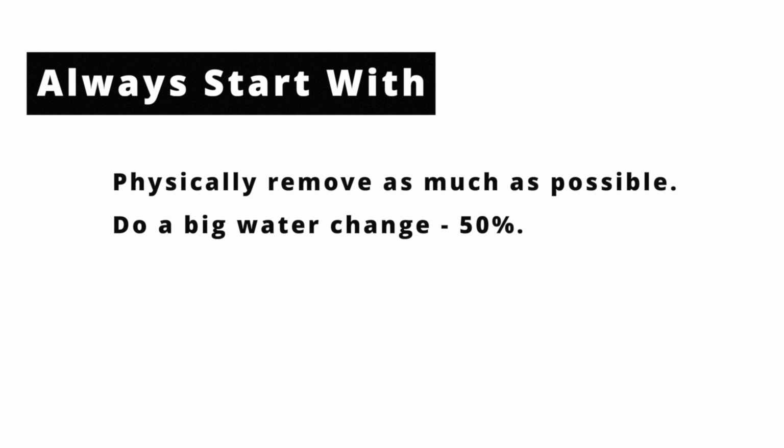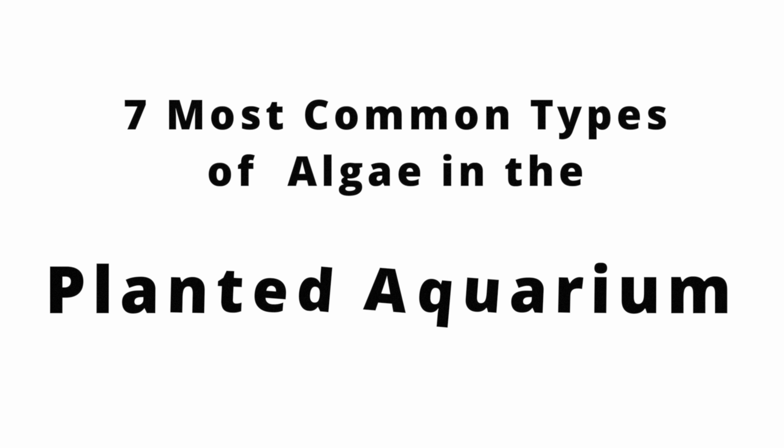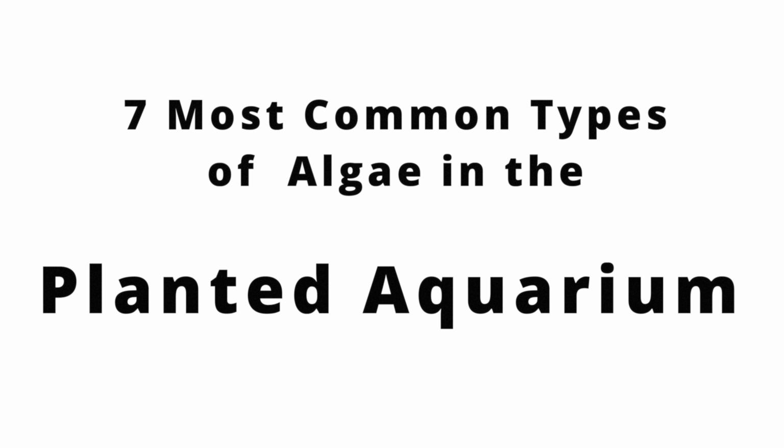Do a big water change. Last but not least, lower the light level, at least until the algae outbreak is under control. Types of algae: appearance, sources, and solutions.